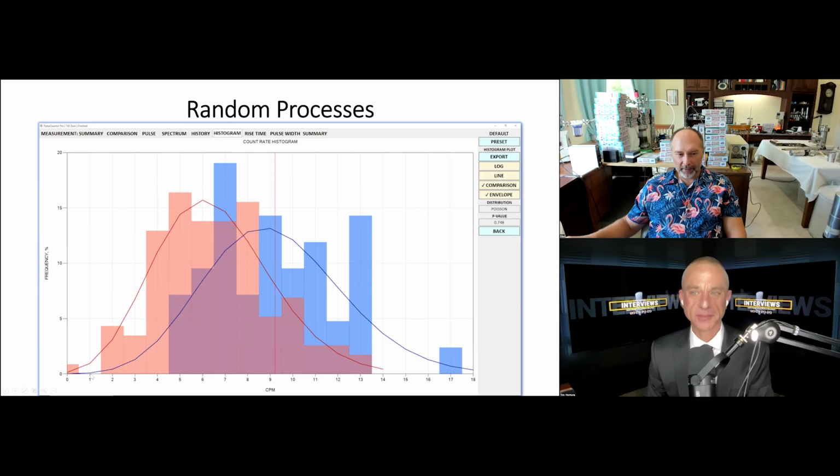And the only way to make sense of it is if you capture enough of this, and when you have enough of this, they will start building a distribution. So it will be either a normal distribution or a Poisson distribution in this case. And what you see here is two Poisson distributions that correspond to two sets of measurements. One is the experimental measurement, the blue chart, and the other is background or control, the red chart. And as you can see, individual measurements overlap. And just by eyeballing it, it's hard to tell whether these two distributions are the same.